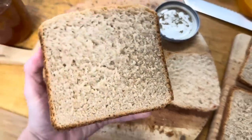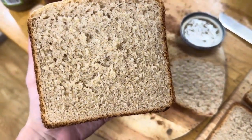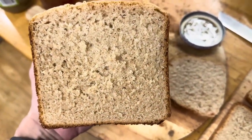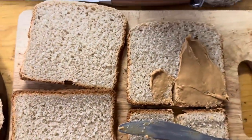And for this bread, I did 1/4 hard red wheat, 1/4 hard white wheat, and then the rest of it was 1/2 all-purpose flour. So 2 cups of all-purpose flour, and then like 1 cup of hard red wheat, 1 cup of hard white wheat. And it makes just a perfect crumb, perfect sandwich when I do that. So that's how we prefer it.